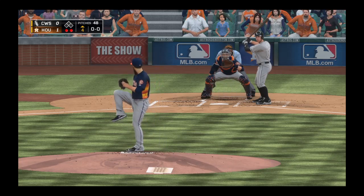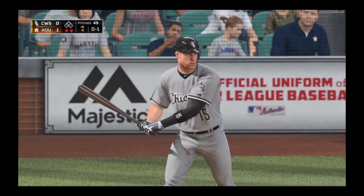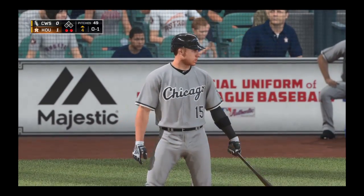Standing in now, Brett Laurie. As the first pitch to him is in there for a called strike 1.